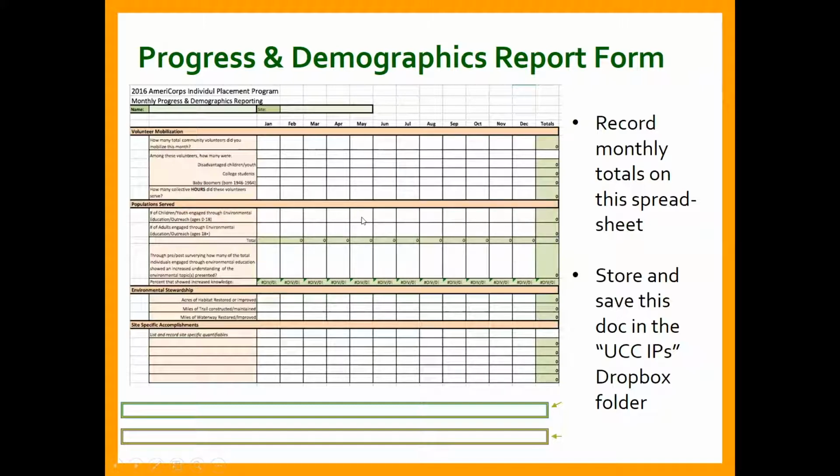And then the next item we want to look at is population served that receive environmental ed or outreach. Again, we want to divvy up between children or youth and then adults 18 and over, how many folks you are performing environmental education to. So say you have a class of 10 or 20 or 30, that's the number that you'll record. So how many folks you have that you are teaching. And again, divide up into children and adults. And then you'll want to look at pre and post surveying. We'll talk a little bit about that in the next couple of slides.